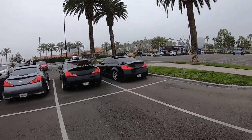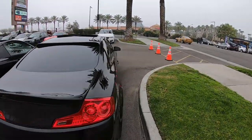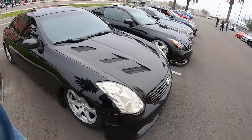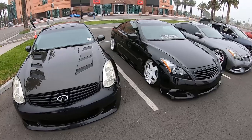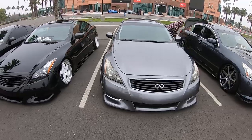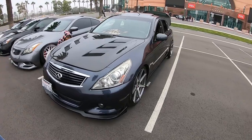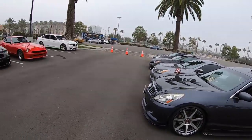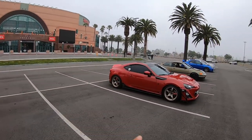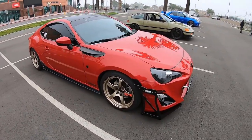Alright, so let's start doing a little bit of a walk around of the cars that are already parked here. There's so many cars that are still gonna be pulling up, but I just wanna show some love to the G35s that were here super early. Super nice cars. Like this one, the rear and the front big brake kit, it's pretty cool. That's cool, they rolled with that E3 series. There was another, I guess the guy moved his car, but it was like a Nissan Sentra. But yeah, it's pretty cool.